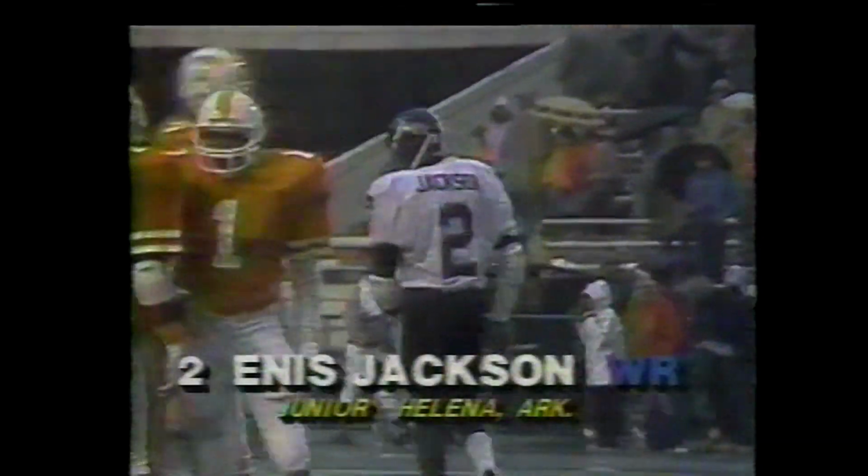And that should have been the receiver. That's who it was, Jackson, Enos Jackson, who is not normally the kickoff returner. He was back there with Harris, who normally gets it, but he grabbed the ball and breaks to the far side. Watch this cutback. And this is Enos Jackson. Brilliant run by Jackson, who is from Helena, Arkansas. And Memphis State goes on offense, first down and 10 to go at the 42-yard line of the Volunteers.